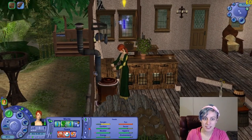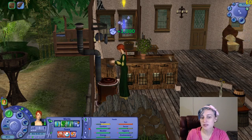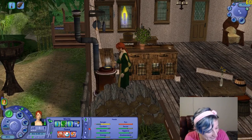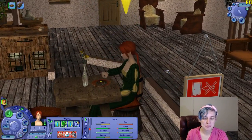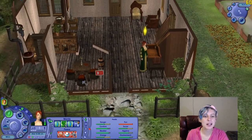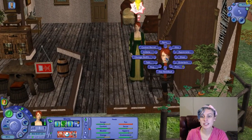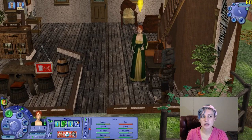She owes $1,000 in rent as a yeoman, and she only has $400 in funds. She might be one of my first Sims to not be able to pay the treasury. She is struggling. She burnt her pancakes too. Okay, so Barrett doesn't have a phone, so we're gonna teleport him over. So he's here, and we're gonna ask him on a date. See if he accepts. If he doesn't, then they're just gonna hang out. But they should, hopefully.